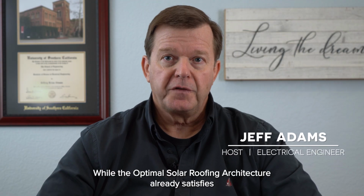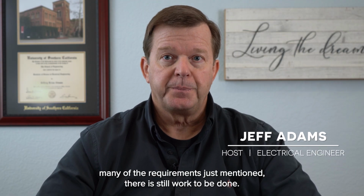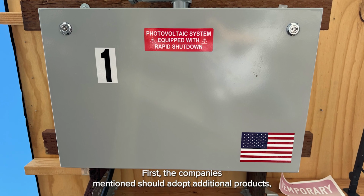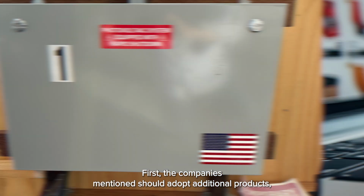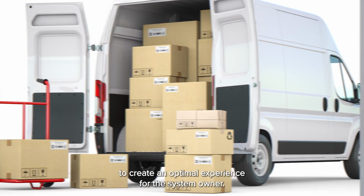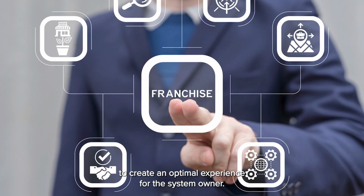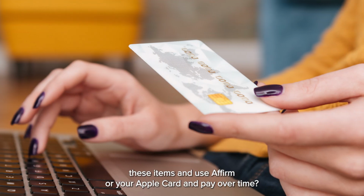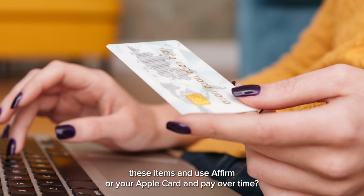While the optimal solar roofing architecture already satisfies many of the requirements just mentioned, there is still work to be done. First, the companies mentioned should adopt additional products, sales, distribution, installation, warranty, and support business models to create an optimal experience for the system owner. As an example, wouldn't it be great to visit a website to purchase these items and use a firm or your Apple Card and pay over time?